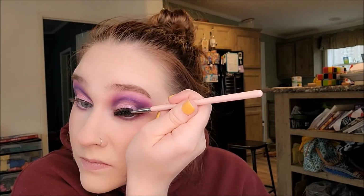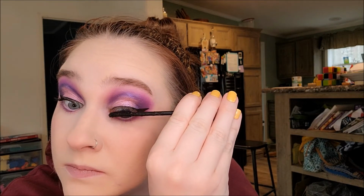The first thing I do is just take a clean spoolie and quickly go through my lashes. Then I take the Maybelline Lash Sensational mascara and I do just a very, very small amount. And they just look really nicely fanned out and just beautiful.